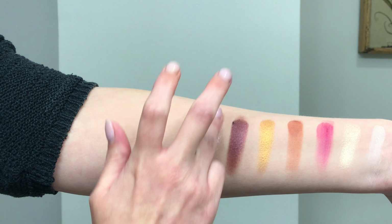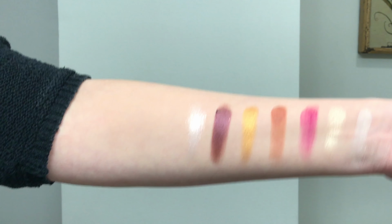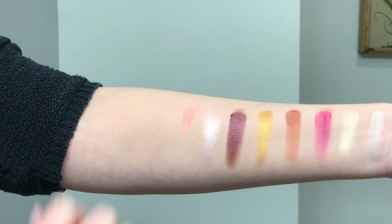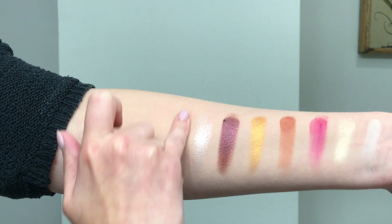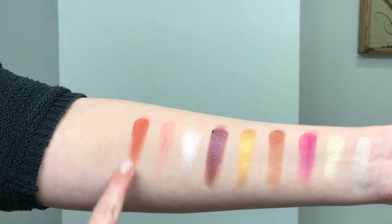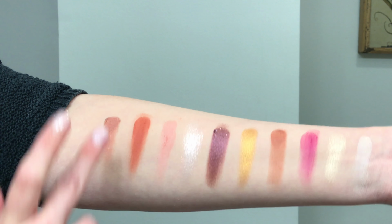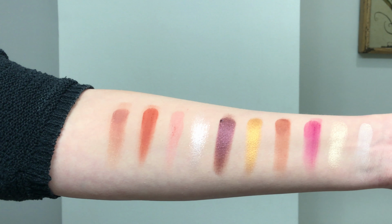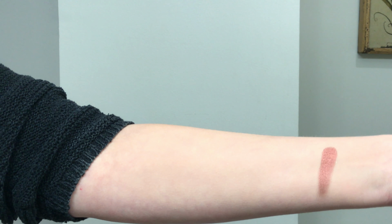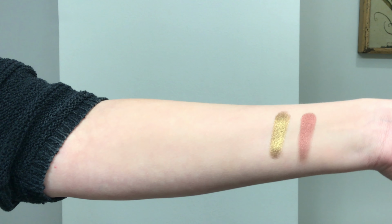Second row, Frostbite Me, which is a little more chunky glitter. Not a huge fan. And then looking at my cookie, which doesn't swatch the best. I do use this today, and it works much better with a brush than on my finger. And then Spice is Nice. Exactly what I would expect from a gingerbread palette. And Oh Snap. Bake It Till You Make It. Spice of Life.